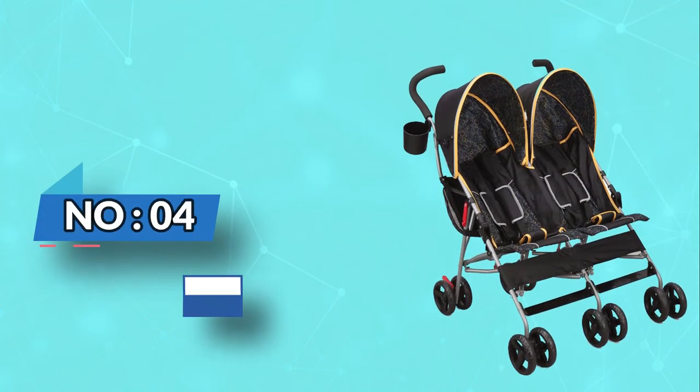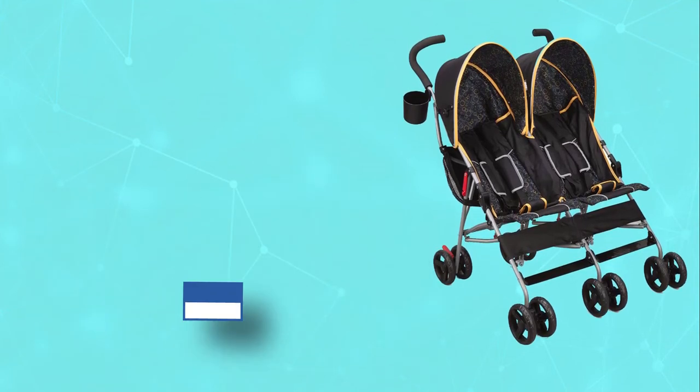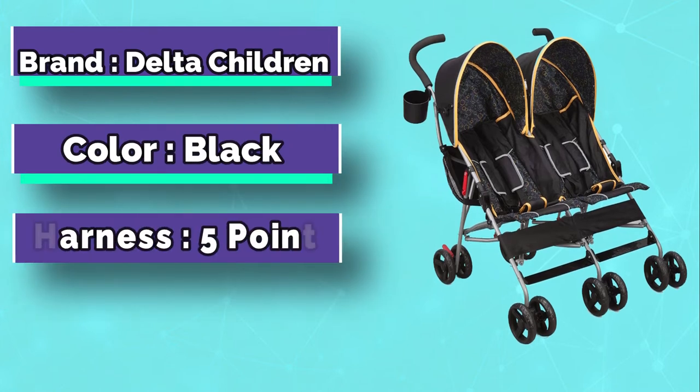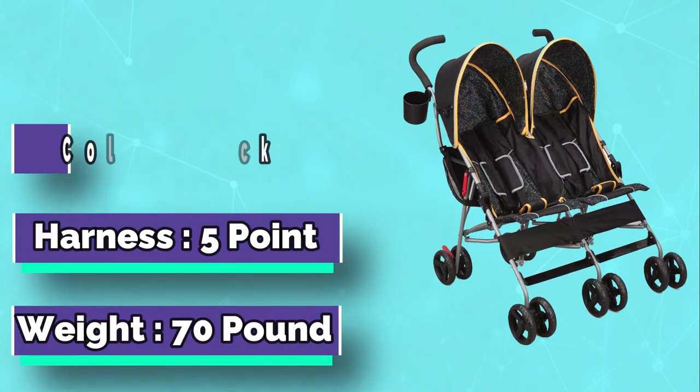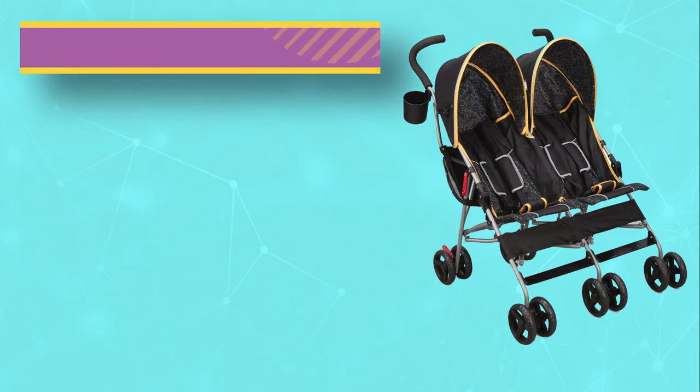Number 4, Delta Children side-by-side double stroller. Our Delta Children side-by-side double stroller is a dream come true, offering complete comfort and convenience with its large, passenger-friendly sunshade canopy and deep reclining seats.